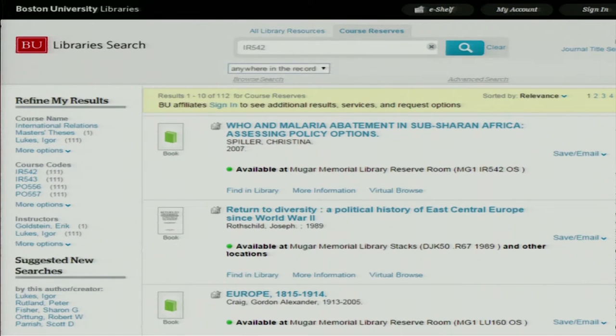Equally, they're also indexing the course reserves. So as a student, I can just type in the number or the code of my course, and I get all the readings that are recommended for my course. So here we are already in teaching and learning and in reading lists and other processes. So it's very closely related here to discovery.